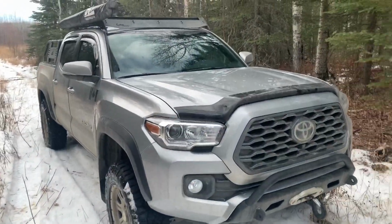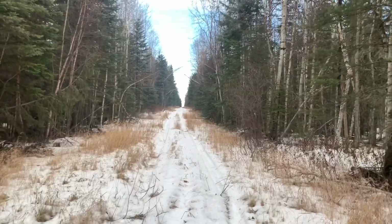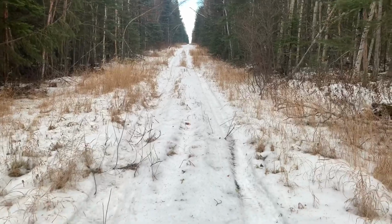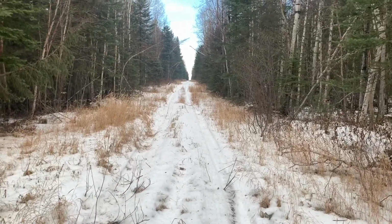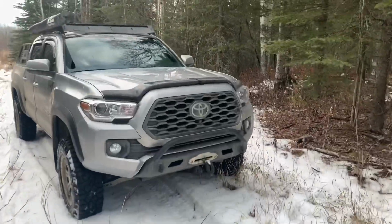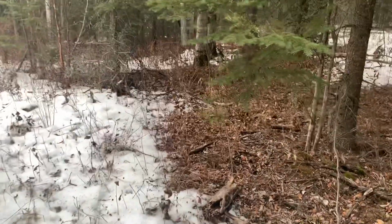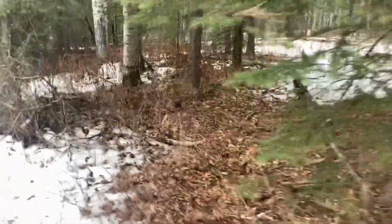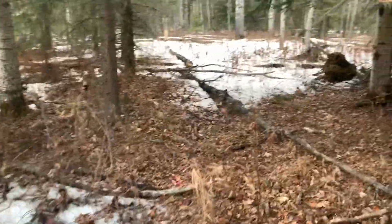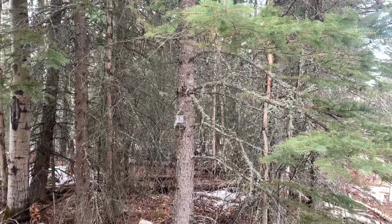Well, we spent the afternoon cruising some trails. These are all ATV trails, but they're frozen underneath of the snow, so I can drive down them pretty good. But came out here to test a little bit of gear out. Found a nice little spot to camp right off the side of the trail. There's even a nice little marker there in the tree.